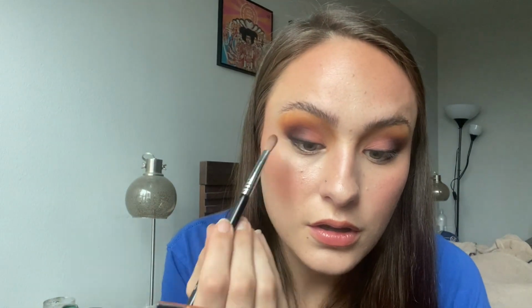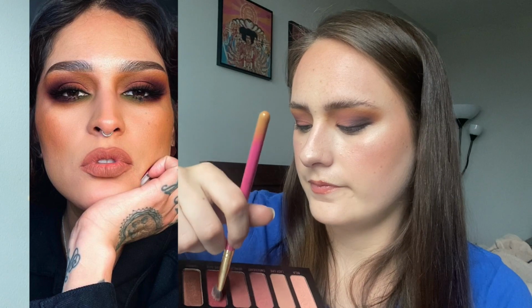I'm just gonna go back in with LX Queen to add further depth here. So now I'm gonna take a different shader brush and get some of this rosiness on the bottom. I'm gonna mix Lovesick. Actually, I'm just gonna put Lovesick on this large shader brush, Luxie 209.